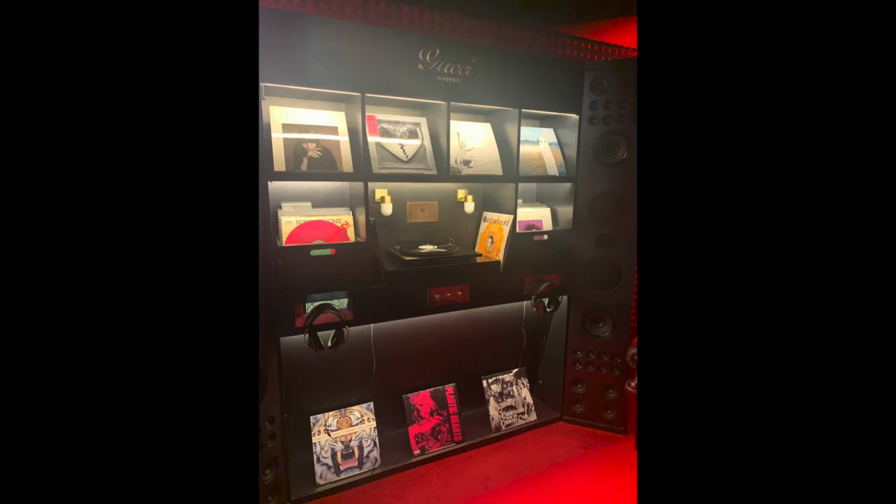I'd highly recommend, if you get an opportunity to go and you live in London, or you're outside of London, you happen to be in London, to pop over to the store, because it's not every day that Gucci celebrate 100 years, and it is a beautiful experience and something that you would really enjoy.